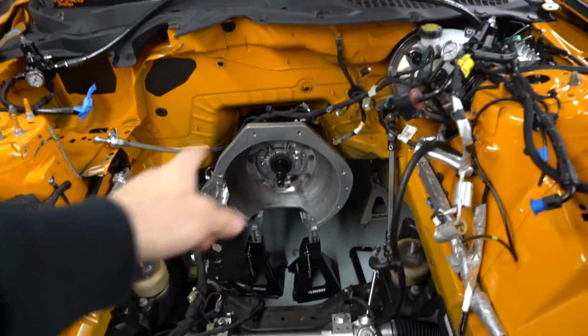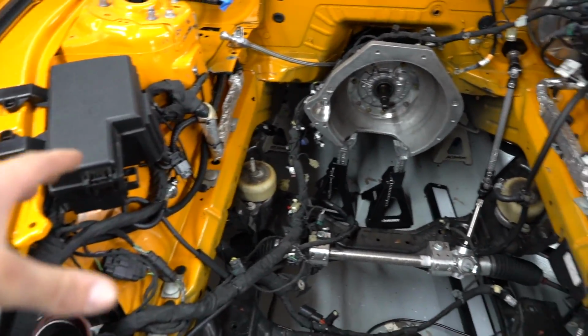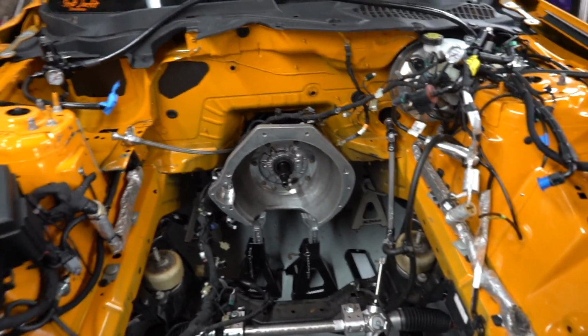And then once the engine's in, obviously we'll have the converter already in the transmission. We'll get the engine down onto the mounts, and then we'll try and line up the transmission, get the transmission bolted down, and then pretty much I just have to install the radiator, intake manifold, fuel system, alternator, starter.